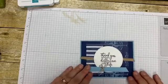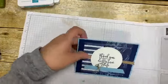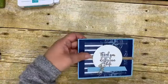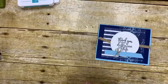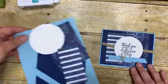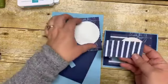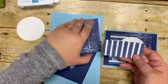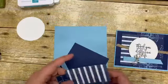So the next one that we're going to create is this card right here. I'm going to move my grid paper because it's a little damp and I don't need it for this card. Like I mentioned, all of my cards tonight have pieces of that awesome Come Sail Away Designer Series paper in it that is retiring. But I thought it paired together very nicely with this.